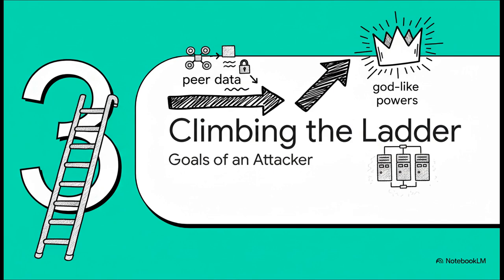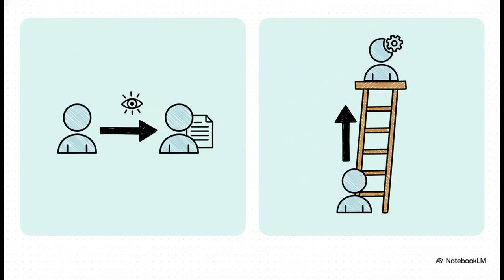What are they trying to do? Well, it usually boils down to one of two things. They're either trying to move sideways to get another user's data, or they're trying to climb straight up the ladder to get total control of the system. This is something we call privilege escalation.